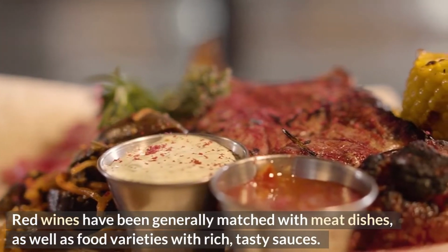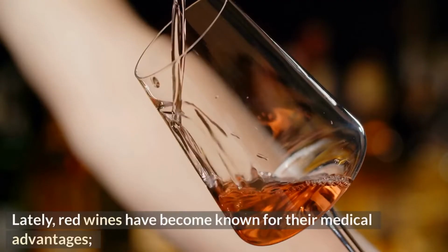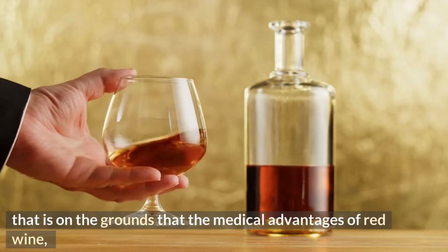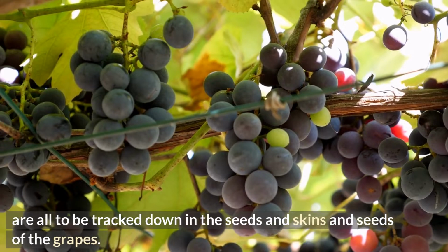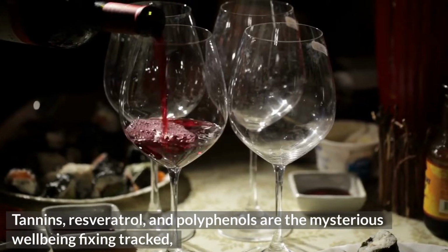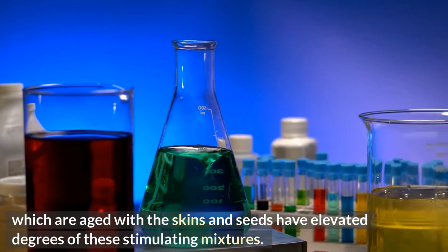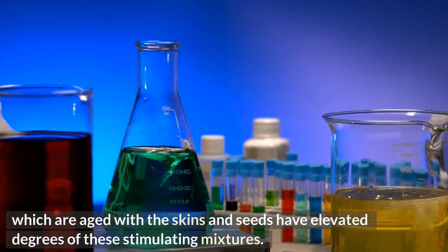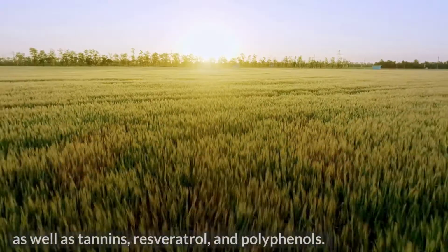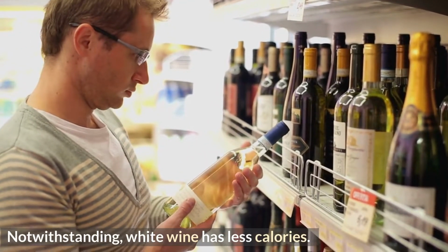Red wines have been traditionally paired with meat dishes, as well as foods with rich, tasty sauces. Lately, red wines have become known for their health benefits, because the health benefits of red wine are all to be found in the skins and seeds of the grapes. Tannins, resveratrol, and polyphenols are the secret health ingredients found in the seeds and skins of wine grapes, so only red wines, which are aged with the skins and seeds, have elevated levels of these beneficial compounds. Overall, red wine also has somewhat higher amounts of vitamins and minerals, as well as tannins, resveratrol, and polyphenols. However, white wine has fewer calories.